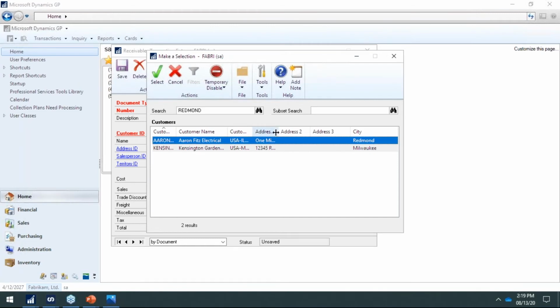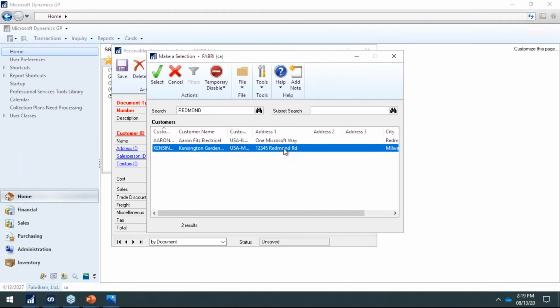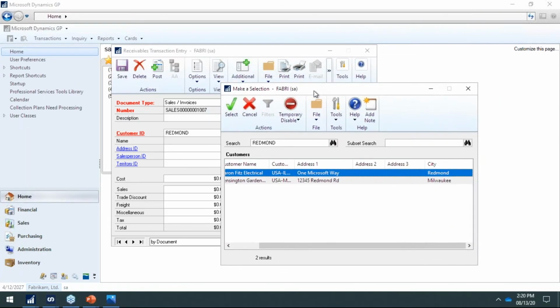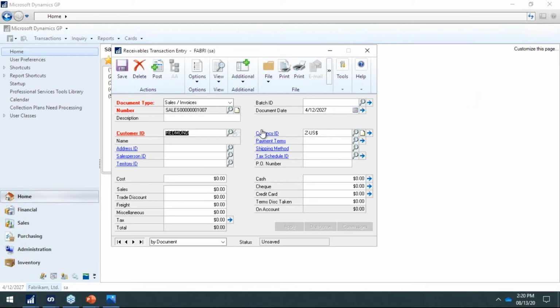So in this case, it turns out that there's a customer on Redmond Road, and there's another customer that is on Redmond, the city Redmond, right over here. Okay, so it seems like a simple thing, and some of you might be saying, oh, okay, that's nice. But there's some of you that are also going to be saying, wow, you know what? I have heard a lot of complaints about this from my organization. We sure do spend a lot of time doing that. And this is one way of tackling that problem.